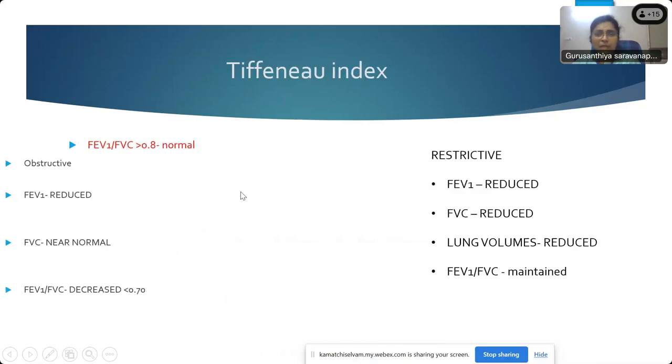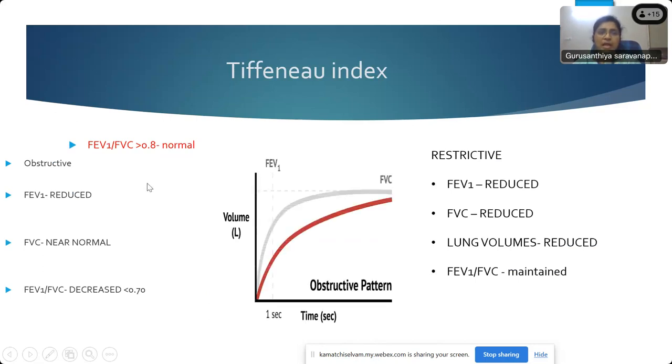So what is the Tiffeneau index? The FEV1 by FVC ratio is called Tiffeneau's index. What is normal? More than 80%, more than 0.8 is normal. So how do we differentiate between an obstructive disorder and a restrictive disorder using Tiffeneau's index? This is a graph of an obstructive disorder. The graph is less than that of a normal curve, but the FVC encroaches on the normal FVC because of air trapping.